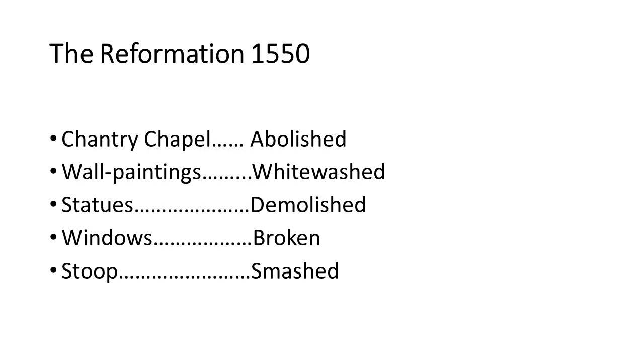Because I should have told you that the wall paintings were not just art, they were pictures of the saints, and you came in and you prayed to the saints, and the saints helped you. So St. Margaret, who came to the sticky end, she was the patron saint of women, so if you were having a baby, you came into the church and you prayed to St. Margaret, and she would look after you. So they didn't believe in saints, nor pictures of them, so they were whitewashed. Statues, they were demolished. The windows where they had pictures of saints, they were all broken.